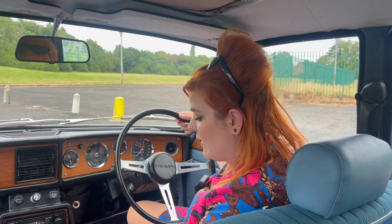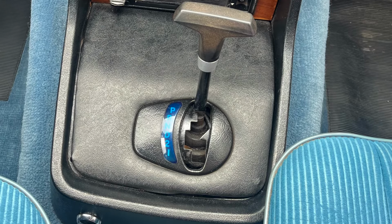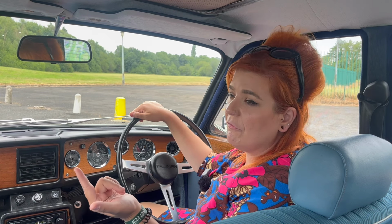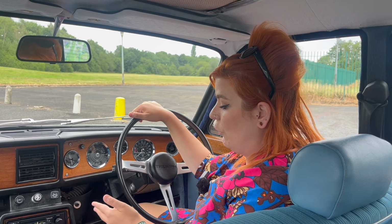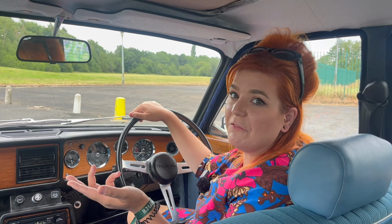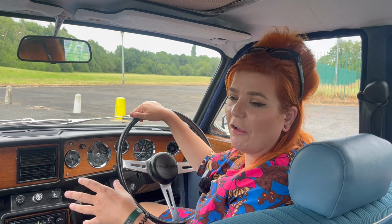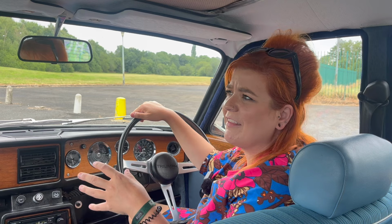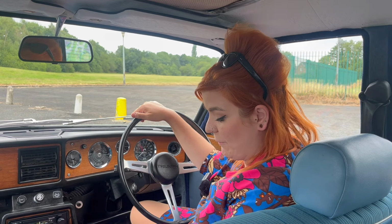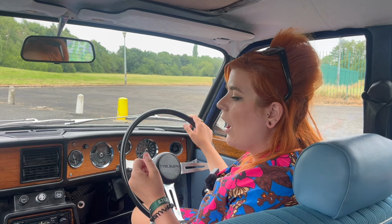Now, coming into the centre here, you've probably noticed that we are not on a manual box. Now, the choices on these were, you had 3. So you've got the manual, you've got your manual with your overdrive, and then you've got your 3-speed auto. Now, I believe the box on these is the 3-speed 35 Borg-Warner auto box, but that's pretty standard because you see a lot of your cars from the 70s and I think the 60s as well with those Borg-Warner boxes in, so that's kind of really what I expected. And that's all your controls and everything that you've got there.